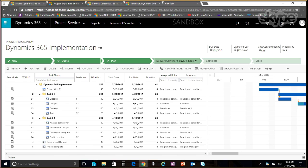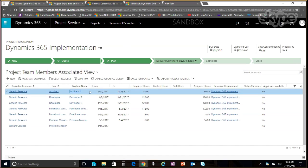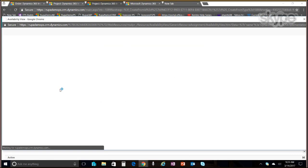what is the minimum number of resources I need to be able to complete these tasks without having any overages on my end date. And that is how I generated this project team over here. And once I generate a project team, I could go into my booking experiences and start booking my resources.